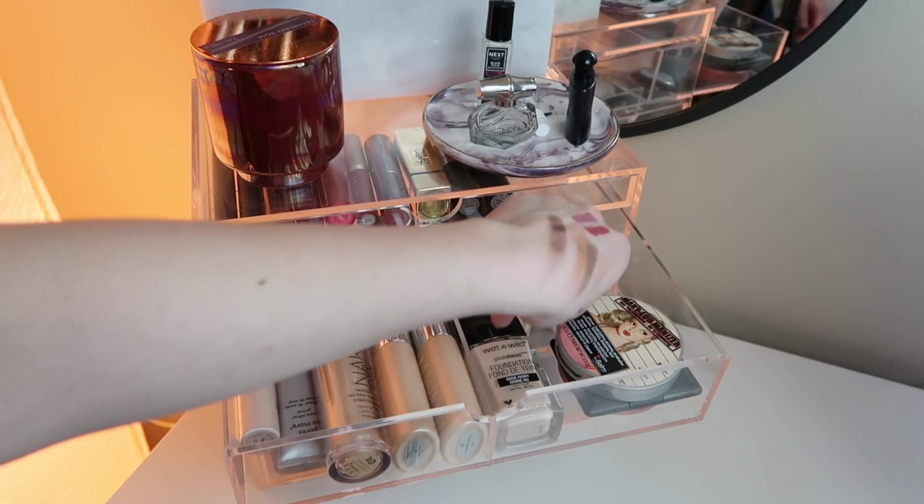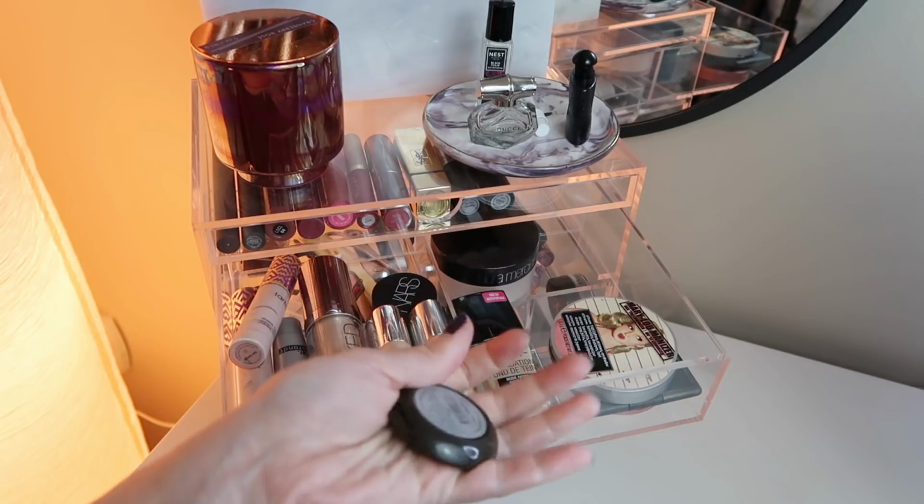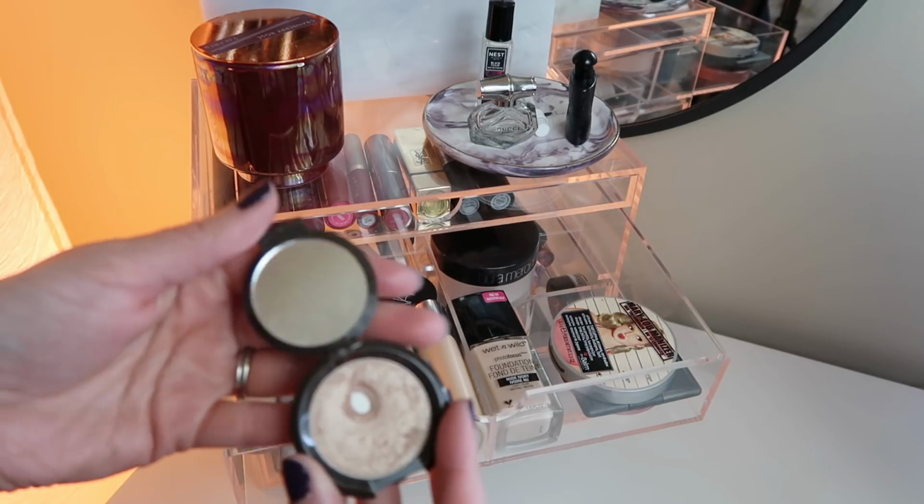And then back here I have the little Becca highlighter that I am panning this year, but it is not my color yet. This is in the shade Opal. It's just a little bit too dark for me right now because I'm so stinking pale.